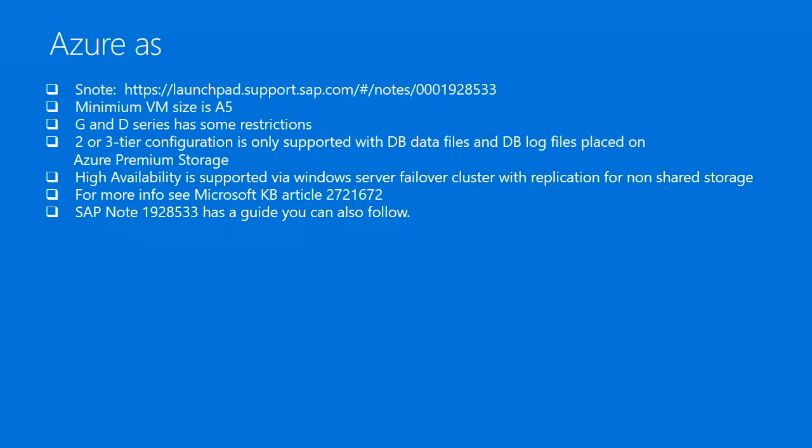High availability is supported via the Windows Server failover cluster with replication for non-shared storage. For more information on that, please go to that KB article. It's a lot of detail. I don't want to go through it on here. If anyone has got any questions about that, please feel free to ask. I don't want to say it's very complicated. It is semi-complicated. If you haven't done a failover cluster or an on-premise high availability system, get someone that has done it, because there are a couple of caveats in there that you're just going to fall over on.